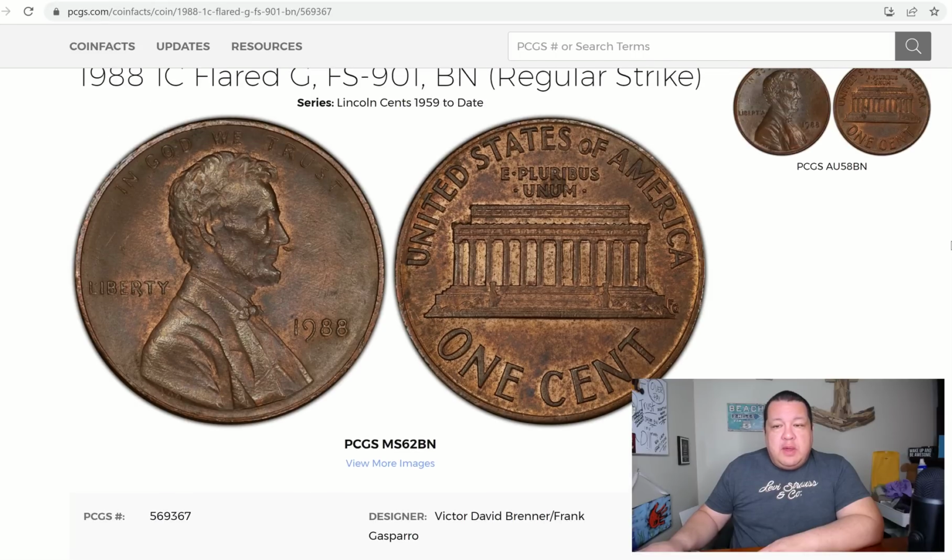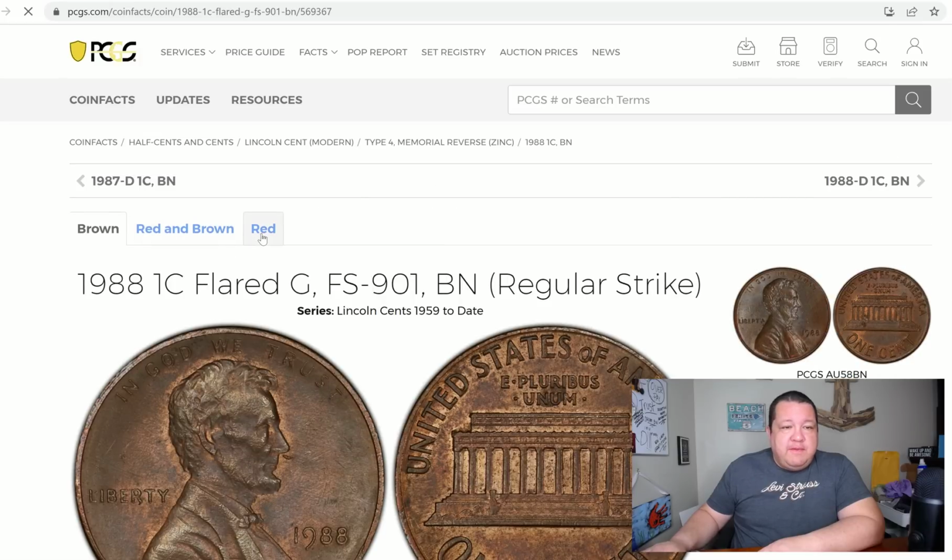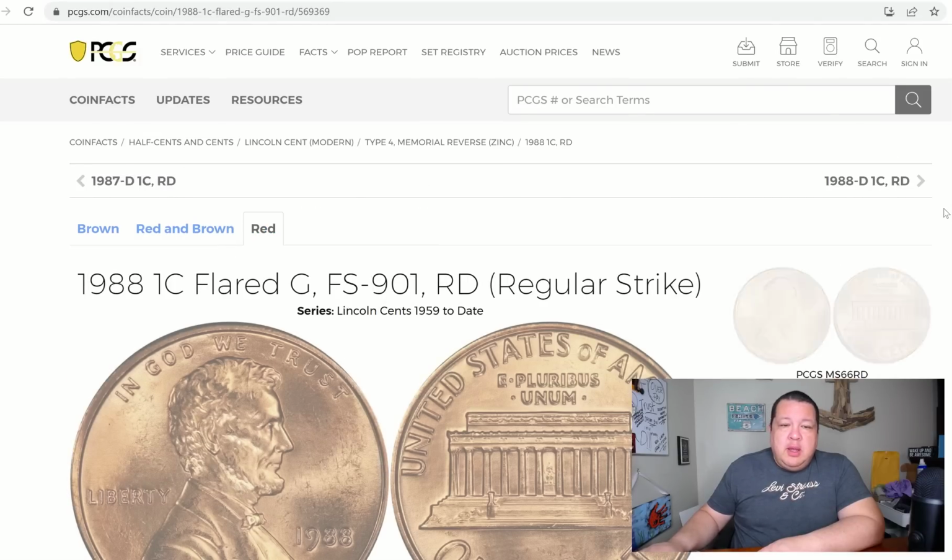Most examples of this coin look a lot like what you see here. Very well circulated. Where these coins get a little bit more valuable is if they're graded and they're full red and they're just a really nice mint state example. These coins can get pretty crazy. Let's see if there are any full reds that we know of here.